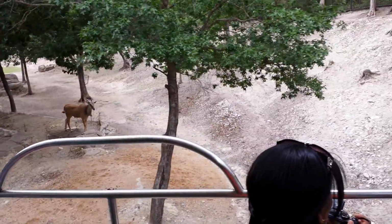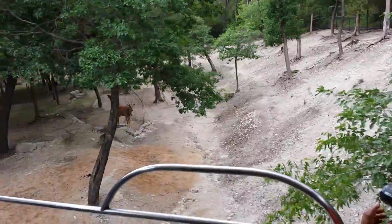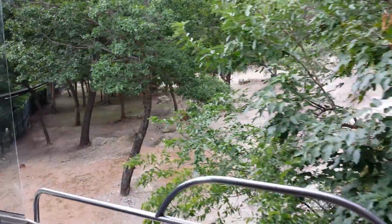Once we have exited our woodland habitat, we're going to pass in front of some rocks where lizards like to hang out. See if you can spot any of them.